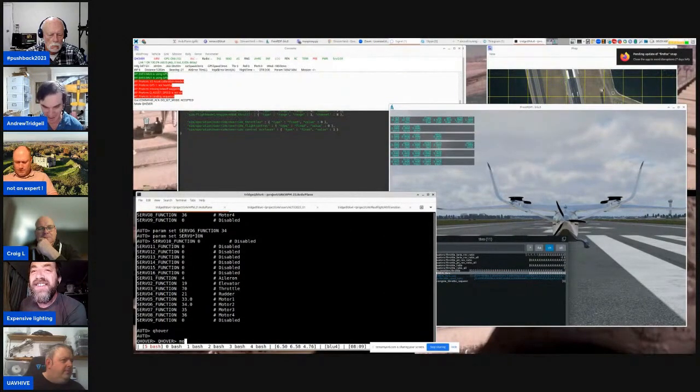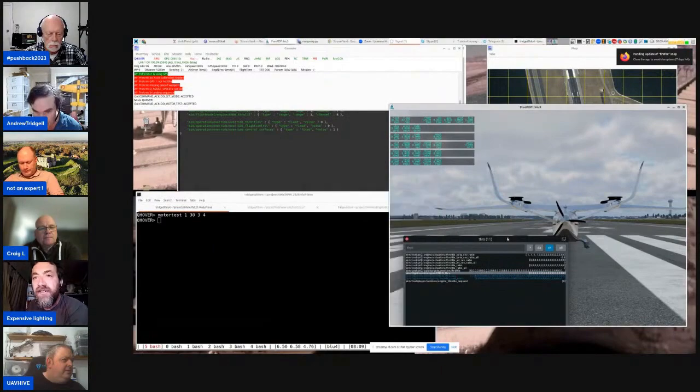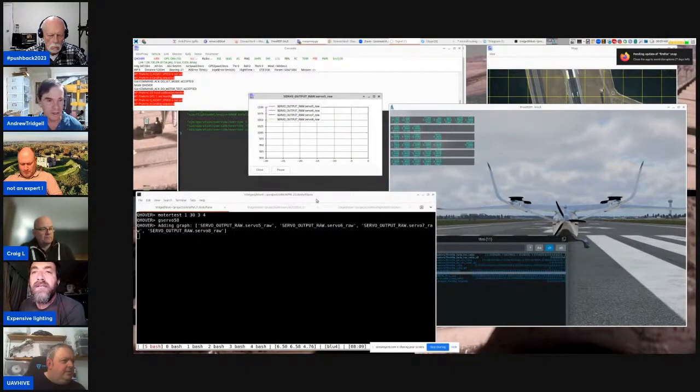And the chances of this working, and so this is now, that should send output to each of these motors. All I need to do is lower that throttle down, and then I'm hoping, they're not still those motors, but what I'll do instead, servo, let me just graph what I'm putting out to these servos.